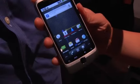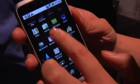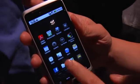There's no Sense on this because I guess it's just a T-Mobile phone. Well, this is their stock. HTC does Sense, and then they'll occasionally bust out just a naked Android phone, which is pretty much what we're looking at right here.